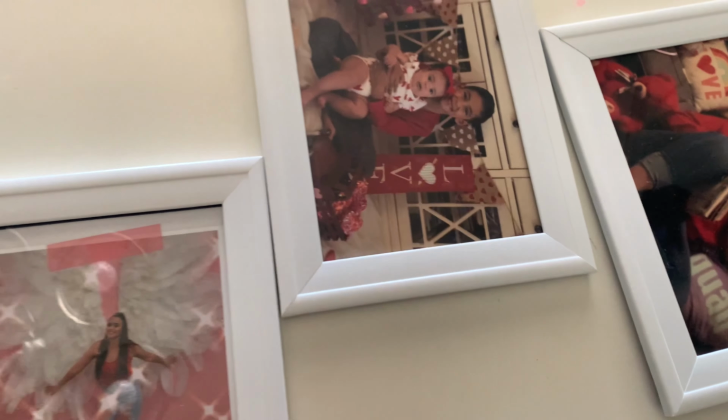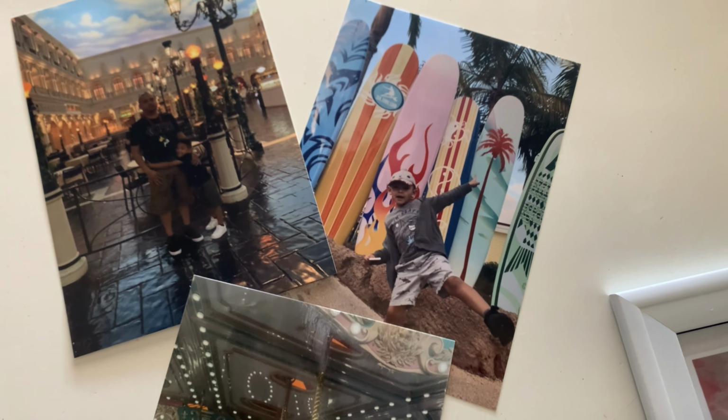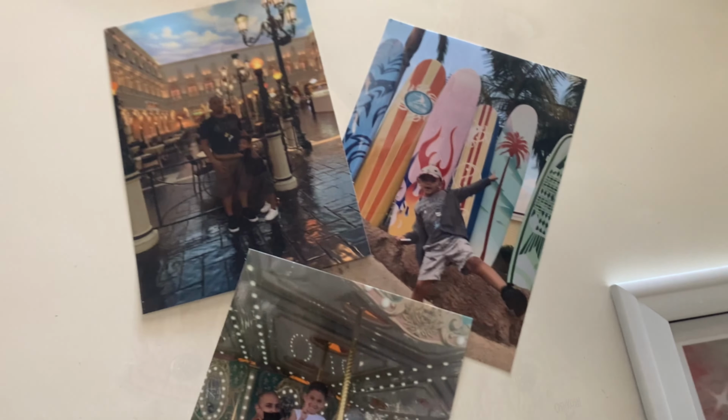So these are some of the 5x7s that I had for Valentine's Day, and I will be replacing them with some more spring vibes pictures, or it's kind of more like summer vibes, huh?